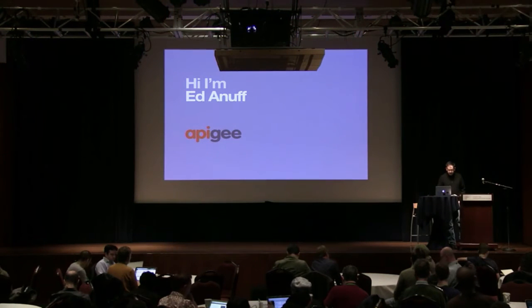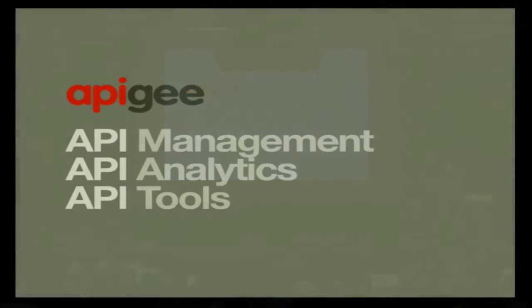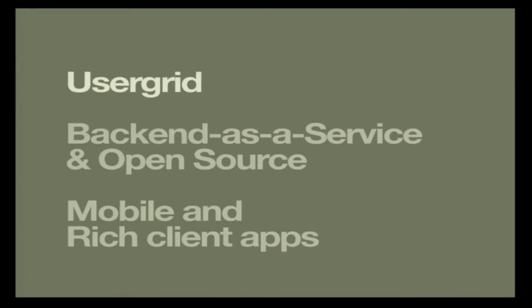So, just to introduce myself, I am from Apigee. For those of you who don't know, we do API management, API analytics, various tools for building your APIs out. User Grid is a backend-as-a-service, so if you've used it, that's awesome. Apigee runs a lot of workshops and conferences. In fact, there's one going on downstairs right now that talks about how to build your apps on it.